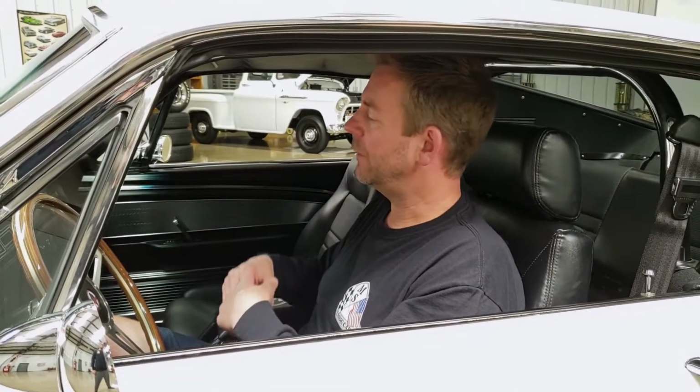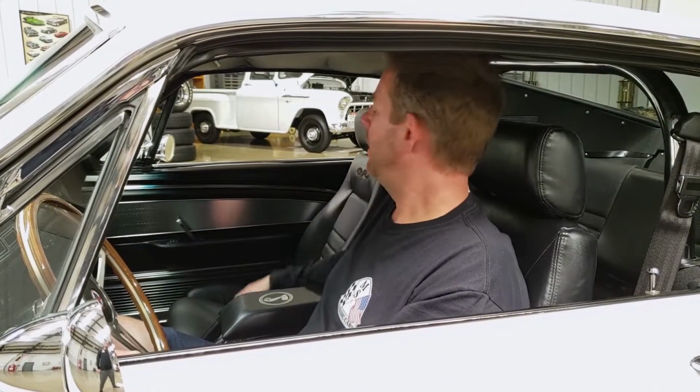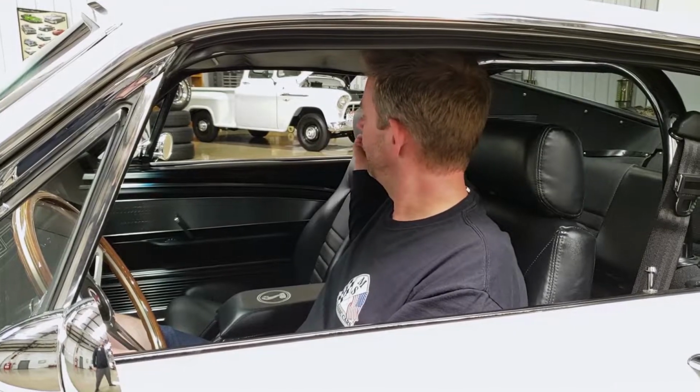This car does have power windows. It has power door locks. It's got a ton of features, custom sound system. These are pro car seats that were made to look really close to what the original seats were. They're kind of a high back seat. It's got seat belts in the front and back.